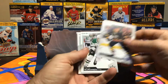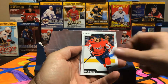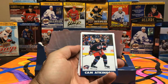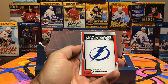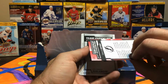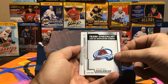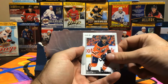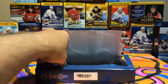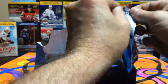Jimmy Vesey, Dennis Gilbert, Carl Hagelin, Noel Acciari, Cam Atkinson, retro, Tampa Bay Team Checklist, red. Mm-hmm. I believe that might be retro. I'm not sure if that's red or retro. Colorado Team Checklist, Ethan Bear, John Klingberg, and Mark Giordano. Nice spread of cards, too. You notice that there's not all one team centric.